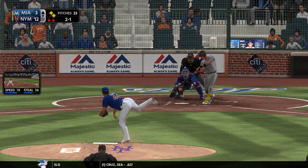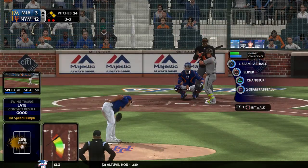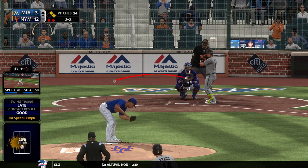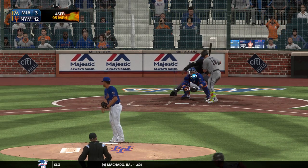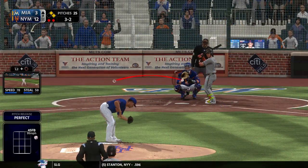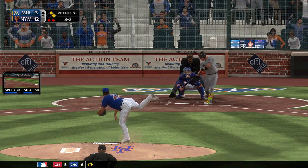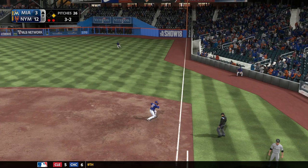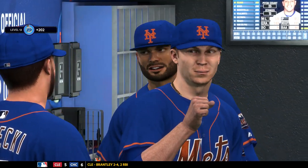Here we go. Now this crowd, right around 35,000 strong, on their feet. 3-2 now. On 3-2 as a pitcher, you've got to go with the pitch that you feel most comfortable throwing with. Come on, get it. Jam shot to the knees. It's over. For the final out and the Mets.